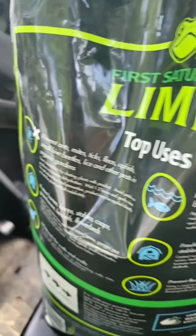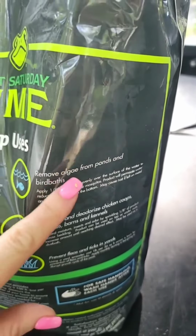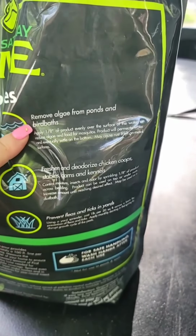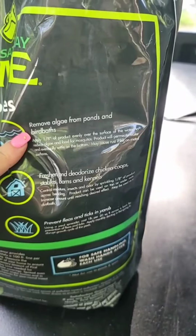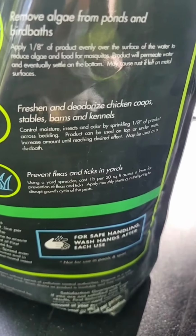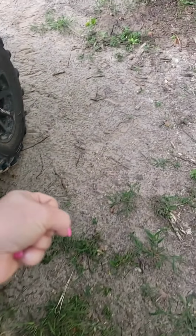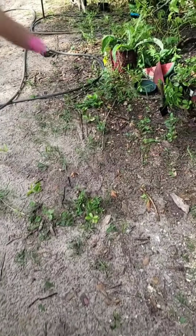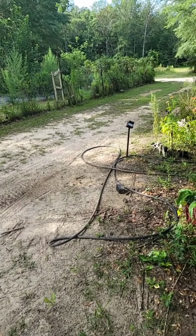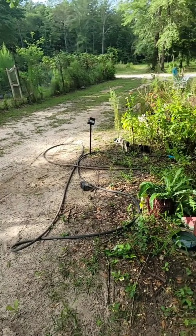What that does is it seals the wood from insects getting into your hen houses and stuff. Removes algae from ponds and bird baths. Oh my goodness. Okay, we're going to do that over there in the front of the house. Freshens, deodorizes coops, and prevents fleas and ticks in the yard. Yeah, look. So what we would probably do for this is put it in our thing that we push, and put it all over the yard. But we use Promethium. It's natural and pet friendly, and Tony sprays and it works perfect.